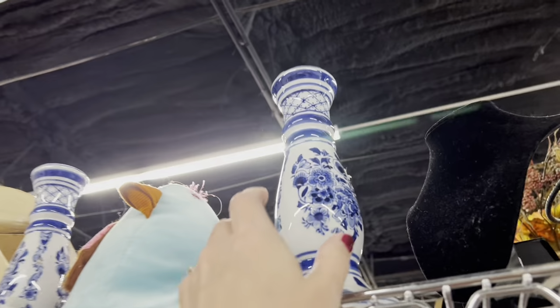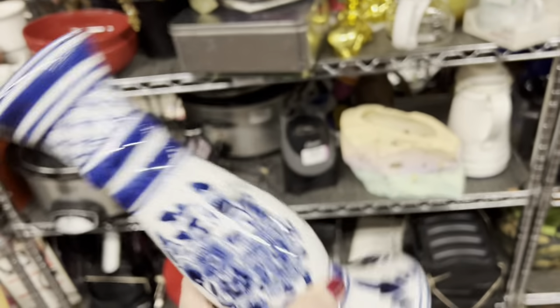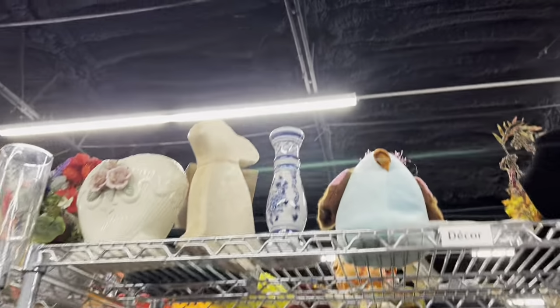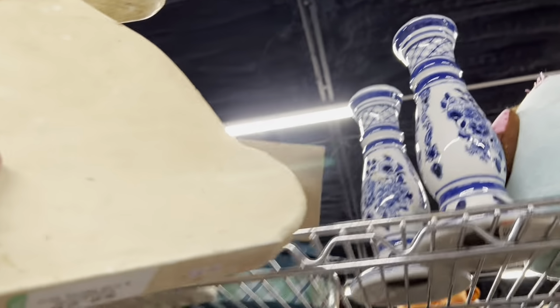Okay, so I know that blue and white is all the rage right now in home decor, and this is gorgeous. I'm sure that somebody swooped this up as soon as I walked away, but I really like to keep my candlesticks brass. As gorgeous as these were, I decided to leave them because I really just prefer my little brass candlesticks right now.